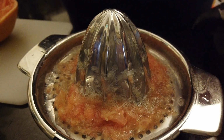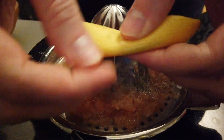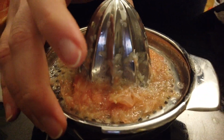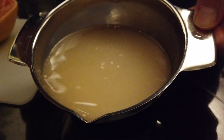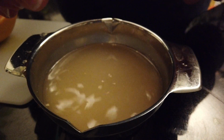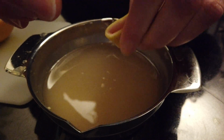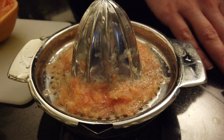So here we are. Here now I've got my beautiful juice. And another thing you can do, the actual skins, you can use them to extract essential oils like this. You squeeze them on the side, and well, I'll do it directly into the juice. Here's what my juice looks like. It's a fairly pale yellow liquid, just like the fruit itself. You can also squeeze additional essential oils from the skins, and it will make it a lot more aromatic.